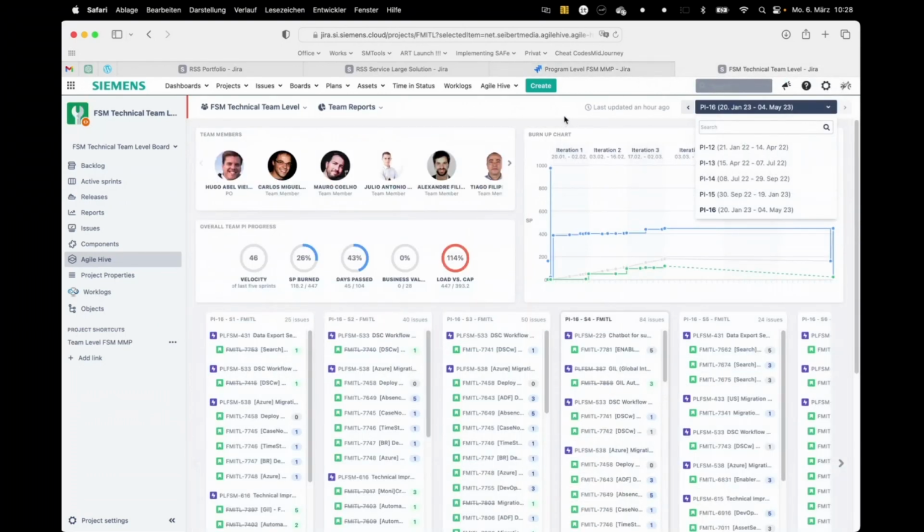We're coming from portfolio, large solution, then we had the program level, and now we're on the team level. Program level and team level are in SAFe mentioned as essential. So not to mix up the terms here, but in Agile Hive, it's split because, for the handling, it's effectively two different levels. What we see here is that it's exactly the same setup. So we have the team members, we have the overall team progress again, we have the burn up chart, same issue, it's not working. And below we can see the different sprints with the features and the assigned stories.